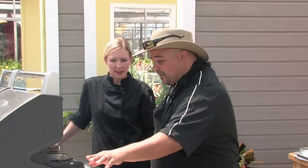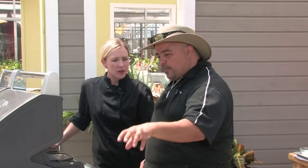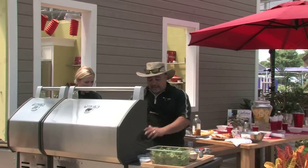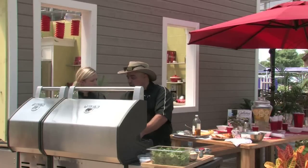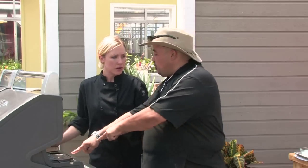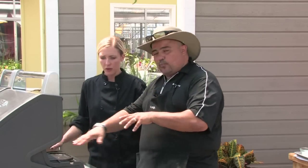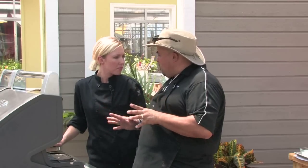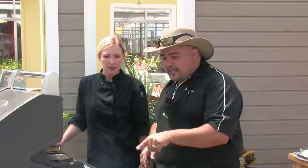We're going to take the portobellos after, cut them up, put them in the quesadillas with the other ingredients, and put them on the side that I have set on low. One side I have on high, one side I have on low. That'll give me a nice finish on the quesadillas. Or you can actually use a griddle. I'm going to cook them right on the grid today, but a griddle gives you nice, beautiful markings too. Perfect.